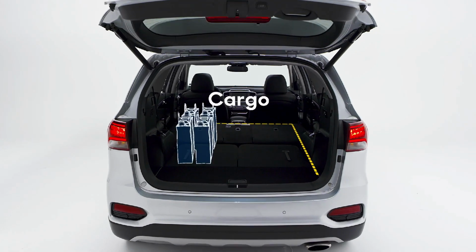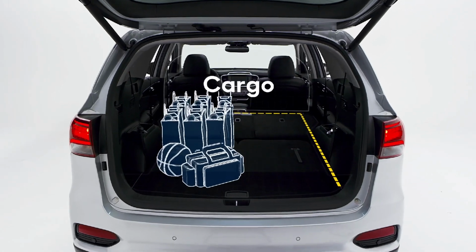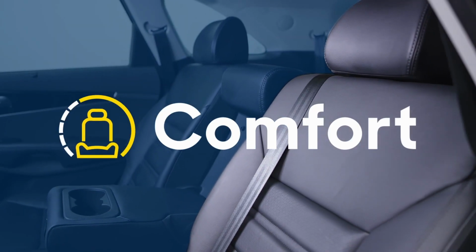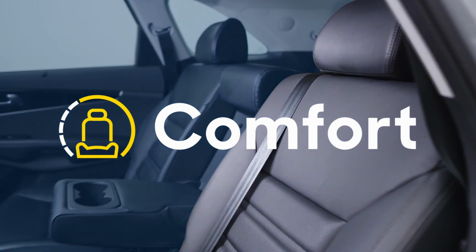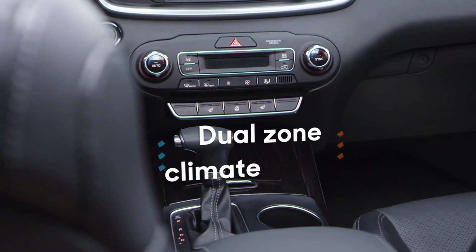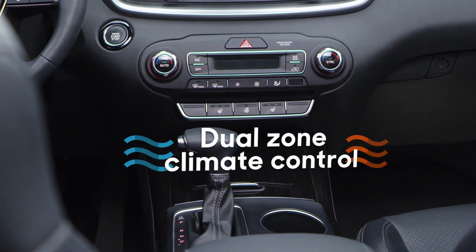There's an automatic power liftgate, handy when you're juggling kids, groceries, and a runaway shopping cart. The Sorento EX delivers a premium feel with leather seats and trim, plus dual-zone climate control with front and rear controls.